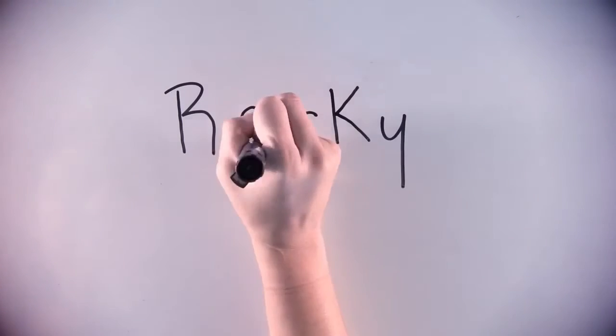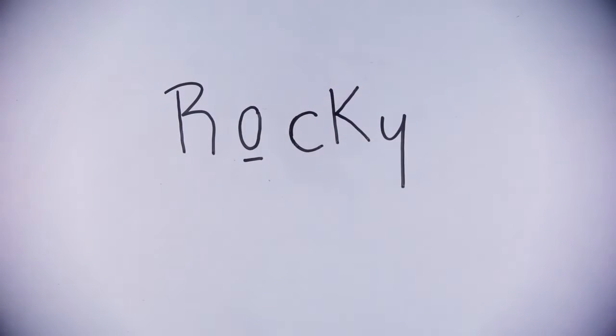Let's use your favorite movie character as an example. Now Rocky is certainly a strong character, but the password isn't. We need to make some subtle changes. Let's begin by adding a few capital letters. Now let's replace a letter with a number. Good. Next, we recommend adding a special character for more security.